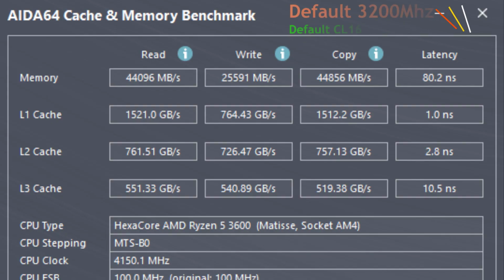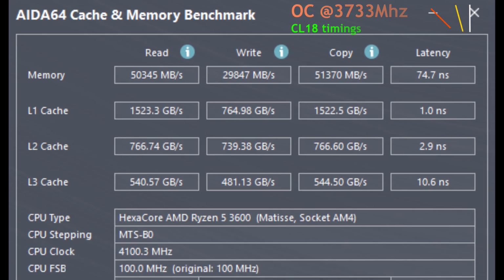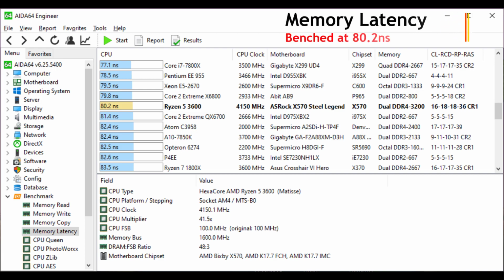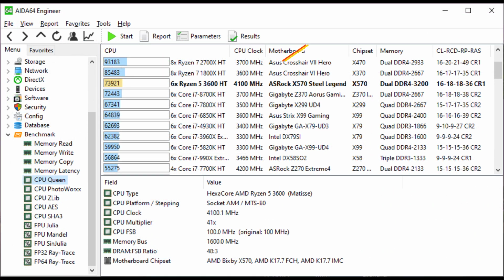Now, AIDA64 cache and memory benchmark. Again, running it at the default clocks, not overclocked. You can see there the read, write, copy, and latency. Okay, the speed and the bandwidth. Overclocked to 3733 megahertz, a boost in the read. Look at that. 50,000 approximate there. And on the copy as well. Overall, I mean, a huge boost of performance there just by overclocking. Now, again, results will vary depending on the machine. 80 nanoseconds here on the latency.